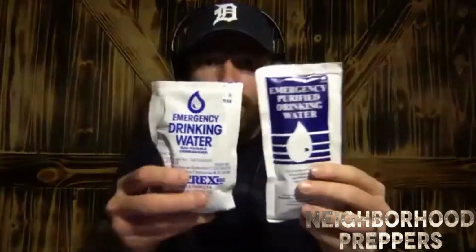So what I found online is emergency purified drinking water. And these are just 2 different ones that I have bought. Nice. These are just 2 different companies. There's really no difference. They got about a 5 to 10 year shelf life, and because they're in these packs where they're not clear, they're solid, you're not going to get the mold and the bacteria and stuff.